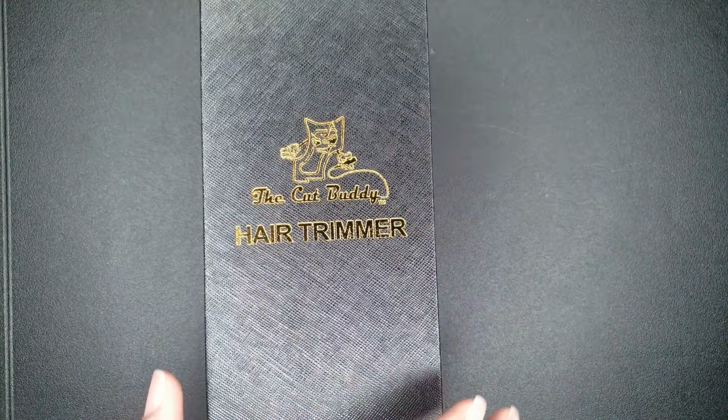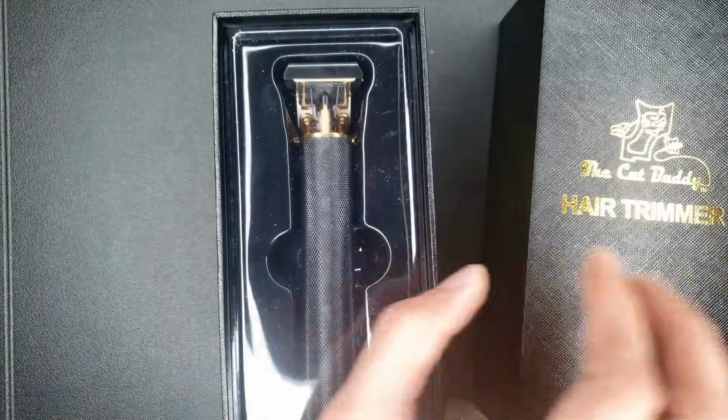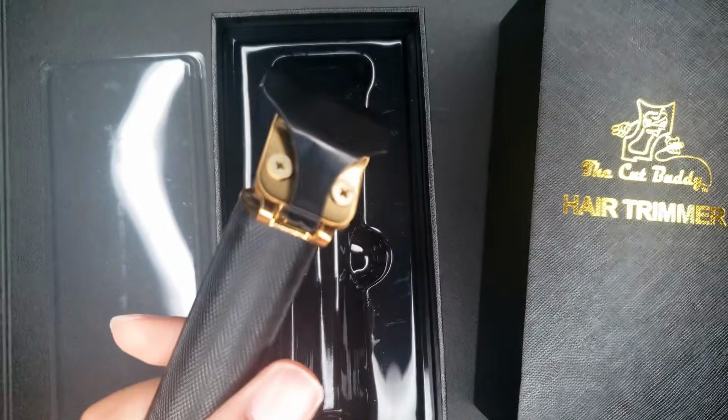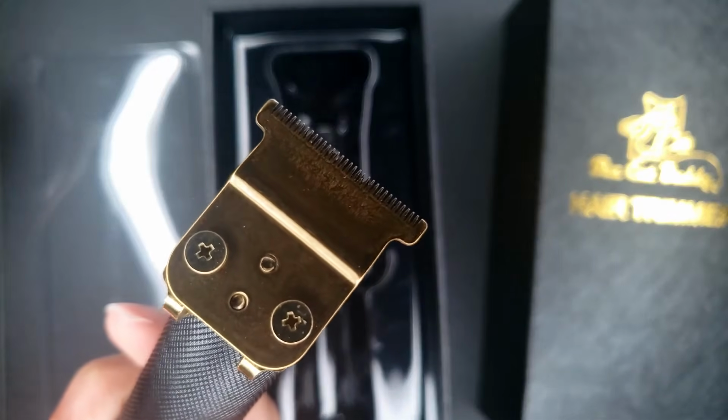So jumping into the next thing, we have our trimmers. As you can see, I'll take this plastic off real quick, and that's basically it. Black with the gold finish, nice and smooth. Look at the teeth.